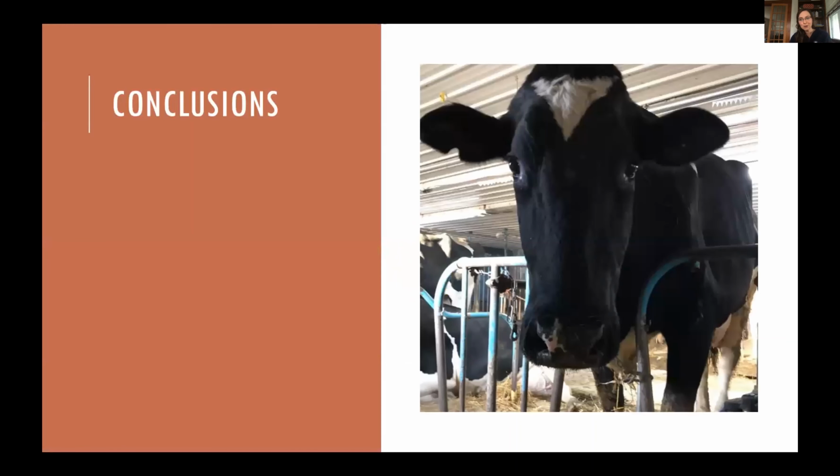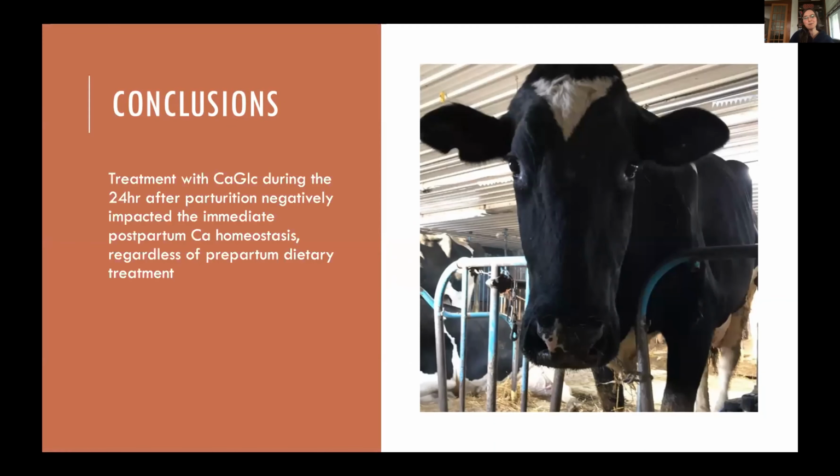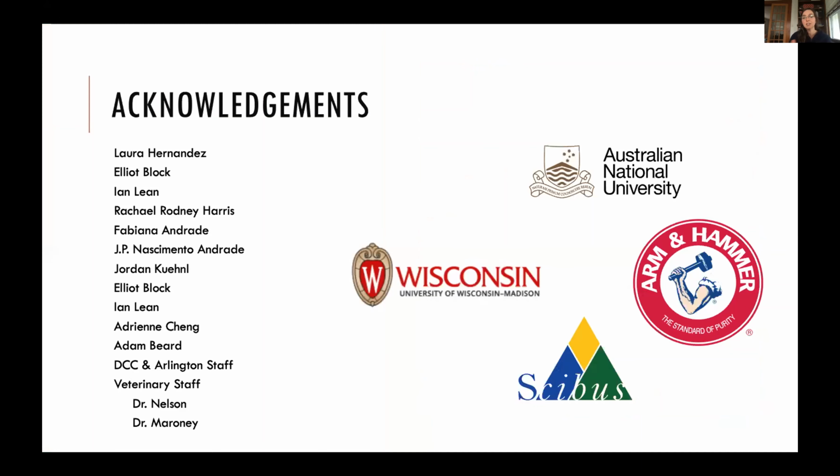So in conclusion, and to summarize, this is my cow conclusion, because I'm from a dairy farm here in the US. Treatment with calcium gluconate during the 24 hours after parturition negatively impacted the immediate postpartum calcium homeostasis, regardless of prepartum DCAD diet treatment. And negative DCAD diets better equipped cows to respond to calcium requirements in the transition period. And so with that, I'm pretty sure I'm over on time.